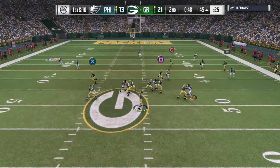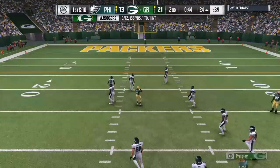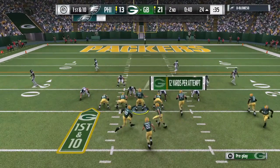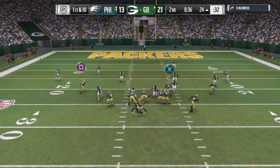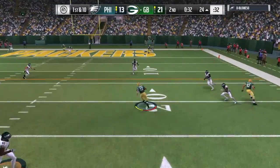Throwing on first down is Rodgers. It gets it over the middle to Cobb. And he goes down, but not before getting this inside the 25. And now it looks like they're going to be in the hurry-up. And a good quarterback facing zone coverage, if he has just a little bit of time to survey the scene, that's what's going to happen.